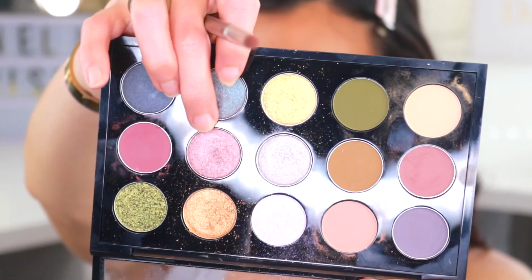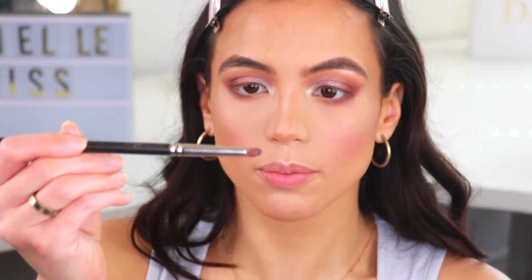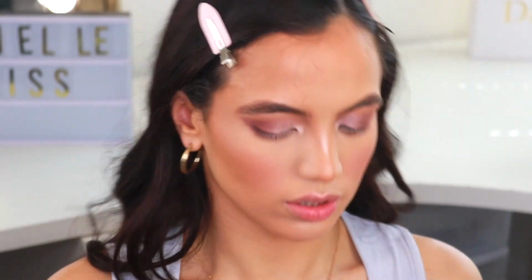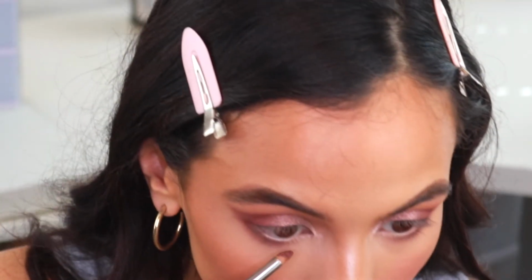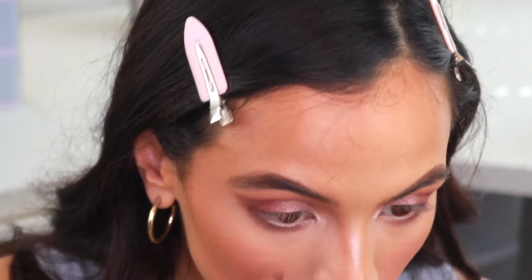Then for my inner corner, I'm going to take this color, Nude Model, and with my pencil brush, I'll dip into that with the side of the brush, and I'm going to spray it with Fix Plus. And then this, I'll stamp it instead of going straight forward using the tip, I'm using that whole side of the brush. And I'm just going to stamp it right toward the front of my eye.